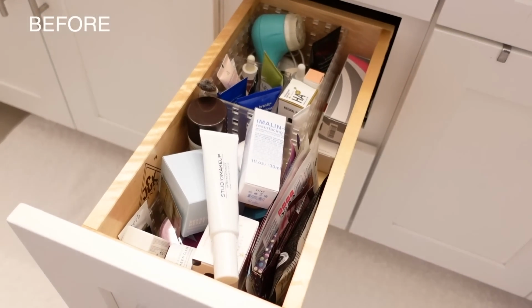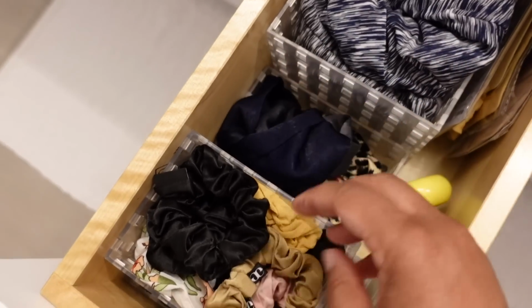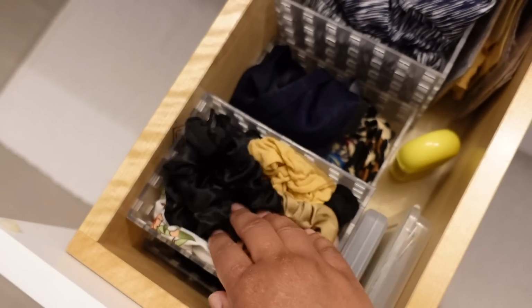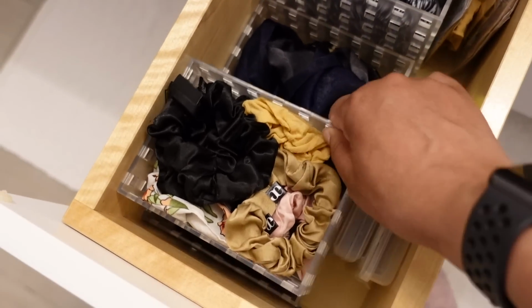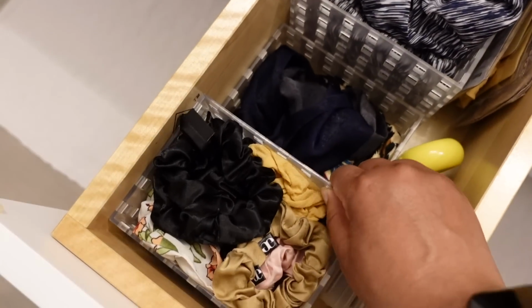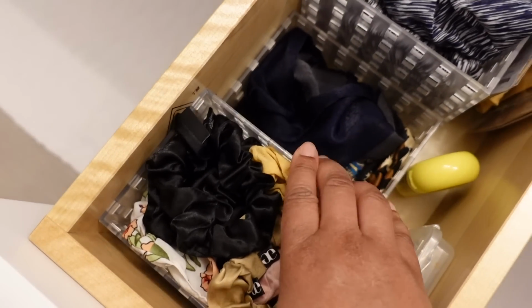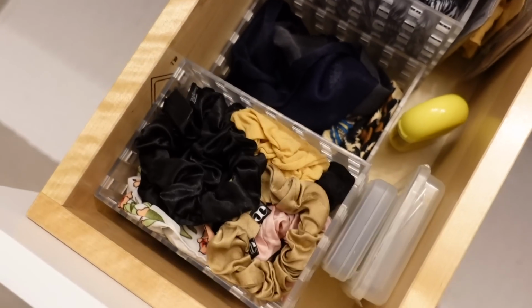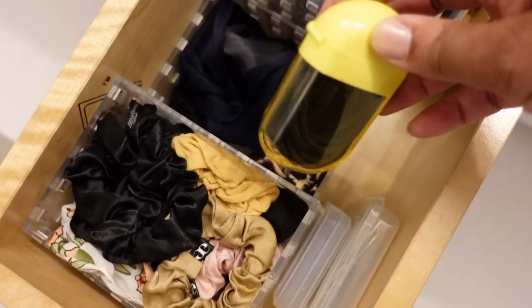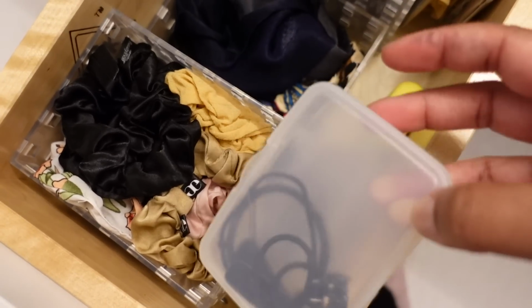So basically here I have bonnets and hair bands. These are the hair bands that you see me wear all the time. And then I've got scrunchies in here. And these Like It bricks are so cool. They're modular, so this little container I can put on top of this container and I can slide it back and forth if I want to. So modular for the win, and on the side I just have some hair bands and a couple of other hair accessories and things like that.